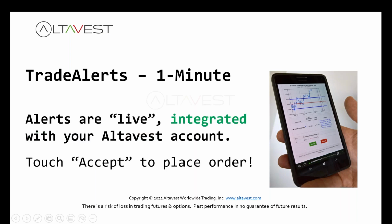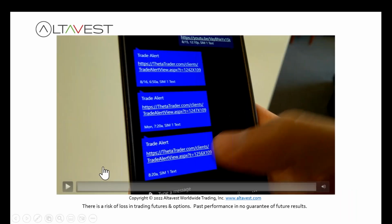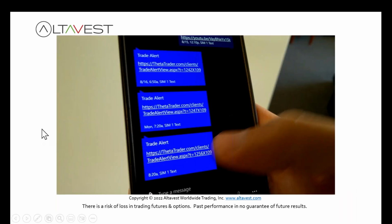And these alerts are live, meaning they're integrated with your AltaVest account. So all you have to do is touch accept and the order is placed. If you don't like the alert, you just touch reject. Here's an example. You'll receive a text message and you'll just touch the link. You can also receive these via email.